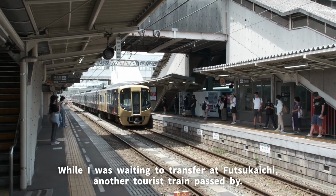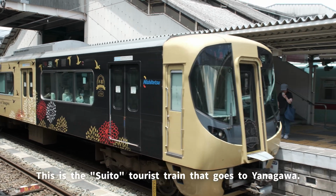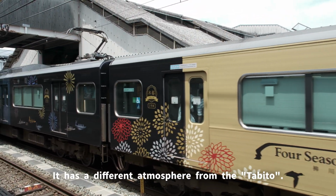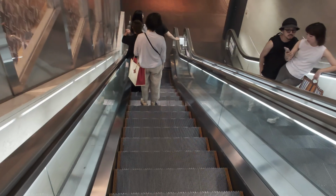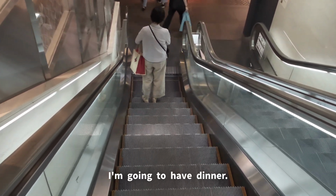While I was waiting to transfer at Futsukaichi, another tourist train passed by. This is the Suito tourist train that goes to Yanagawa. It has a different atmosphere from the Tabito. Now I'm back at Tenjin. I'm gonna have dinner.